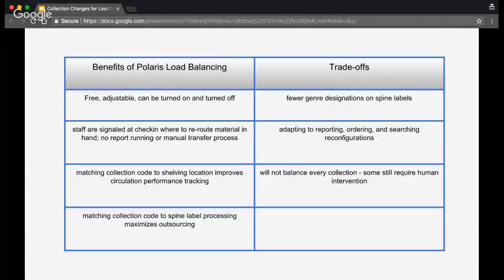One new automation option available in Polaris is load balancing by collection. With this feature turned on, a collection limit is set branch by branch for collections we want to balance automatically. This collection limit tells Polaris the number of items in a collection that your branch wants to have on the shelf. If you are at your branch's collection limit for first chapter books and are checking in another first chapter book, Polaris will check to see which other branch in the system is furthest away from its collection limit for first chapter books. Polaris then automatically puts the item in transit to that branch and alerts you where to send the item. In order for load balancing by collection to work, the collection codes in Polaris must match how items are shelved.